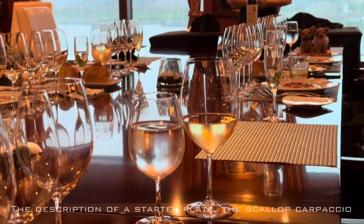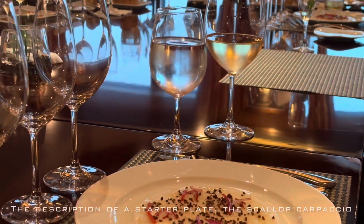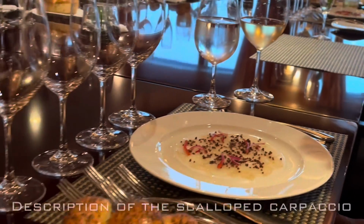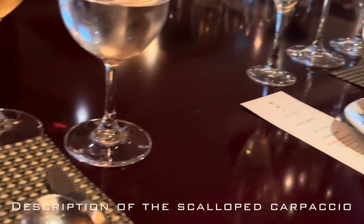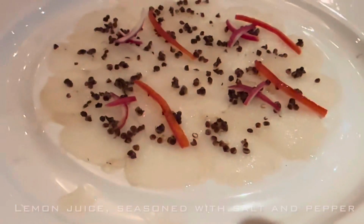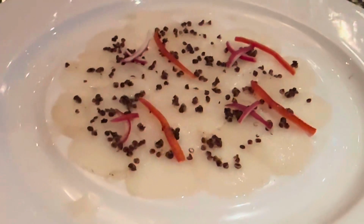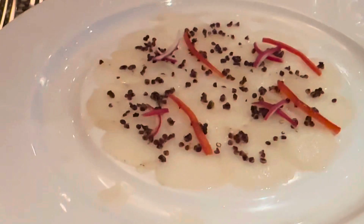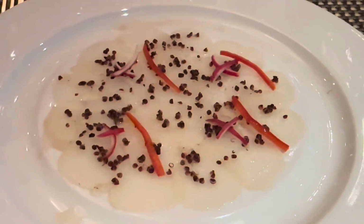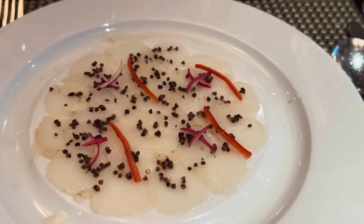Your first plate is your starter. We call it scallop carpaccio, a thinly sliced scallop carpaccio. We marinate it in white wine with fresh lemon juice and season with salt and pepper. On top of it, dried brown quinoa, and julienne cut bell pepper and red radish. And we drizzle it with lemon oil.